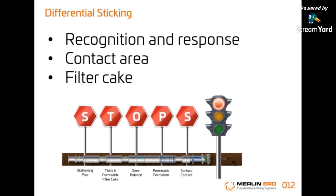In theory, you could pull into some hole geometry issue, maybe a key seat, and have full unrestricted flow. But if your pipe's free, then you've got a period of stationary pipe, then it's stuck, and you've got full unrestricted flow, that's a sure sign of differential sticking. So training the crew on recognition and response is key.